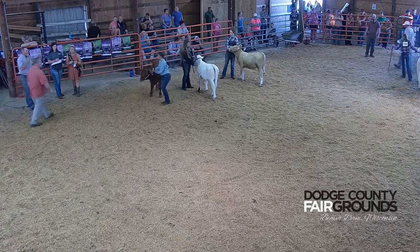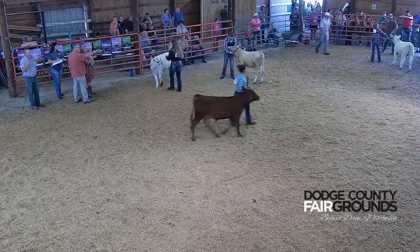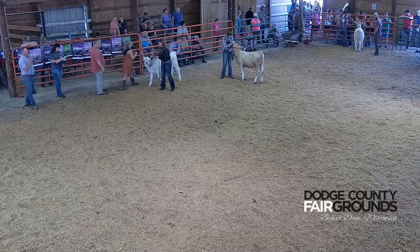Red heifer coming out here in third, maybe just a little bit frailer made compared to her contemporaries ahead of her, but a heifer that balances up really nice, got some muscle shape. She's smooth and sound as she gets out. Another heifer that's got a bright future to her.